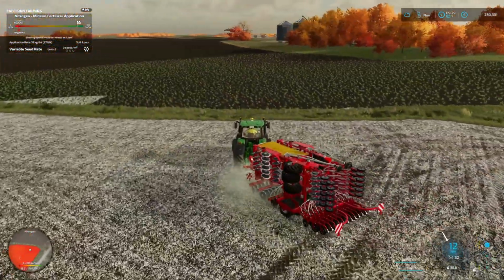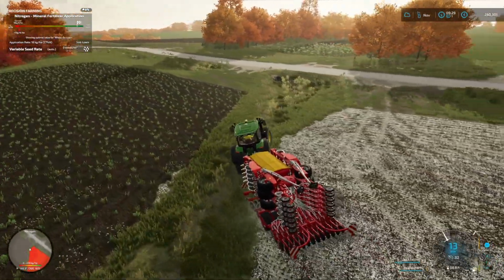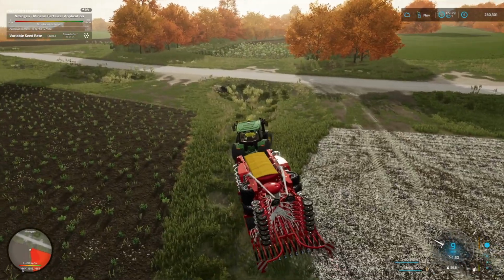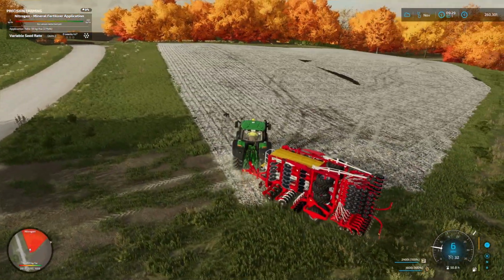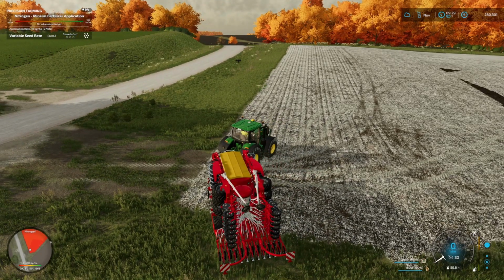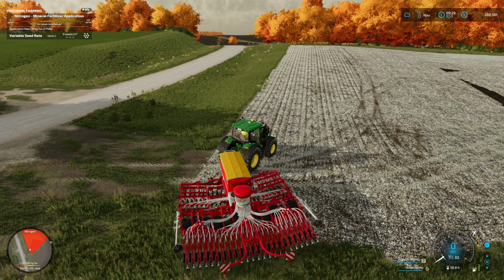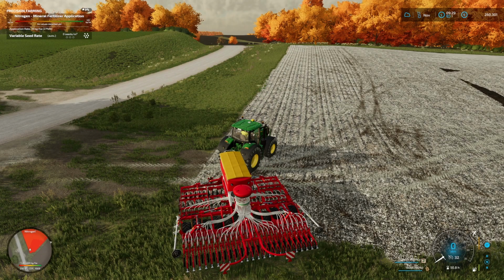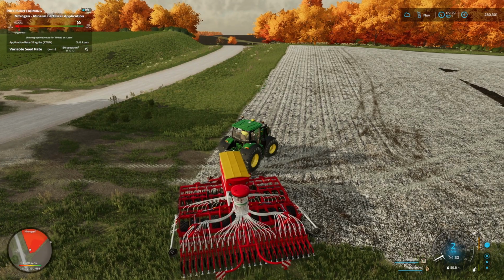So we've got fertilizer in there, and we've got seed, which should be enough. It's a bit rough here. I think I might join this little field up with the big field once we buy it. Let's open that up. Lower it down and we'll start. There we go.